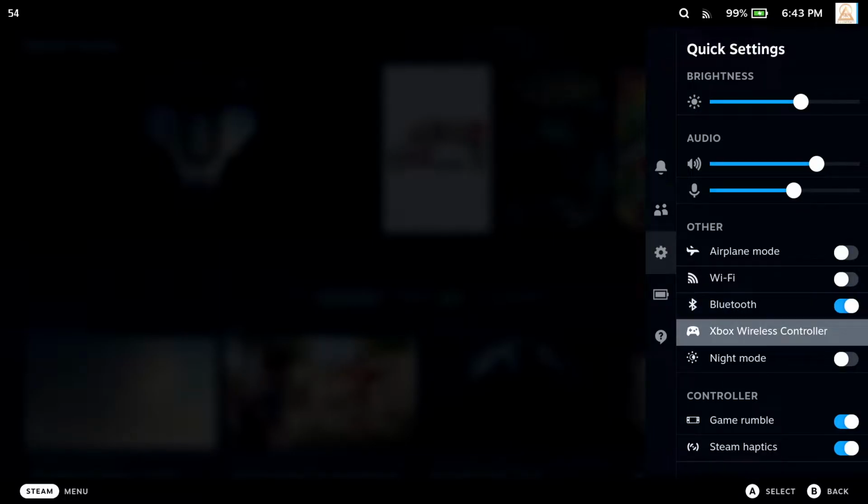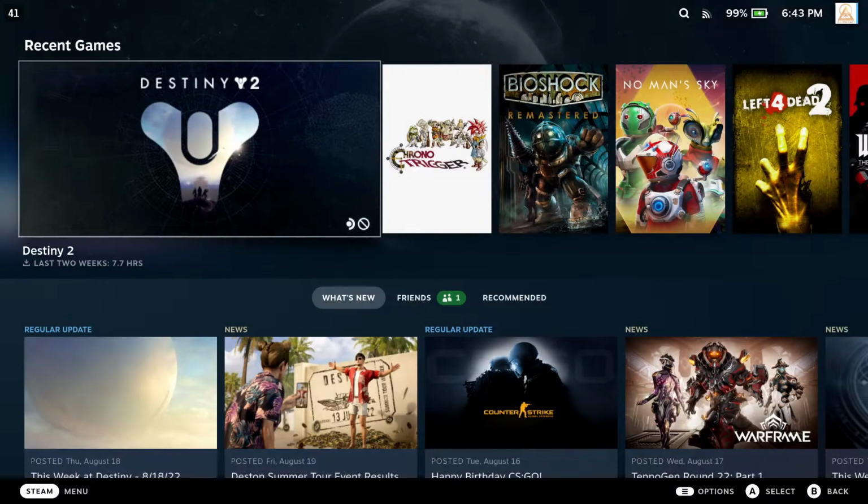So let me make sure my controller is paired. Xbox controller, are you still paired? You gonna work? Yes? Okay. Pretty sure it's connected. So Wi-Fi's off. We're gonna go ahead and back out. Now it's still saying up in the corner I'm connected to Wi-Fi though.